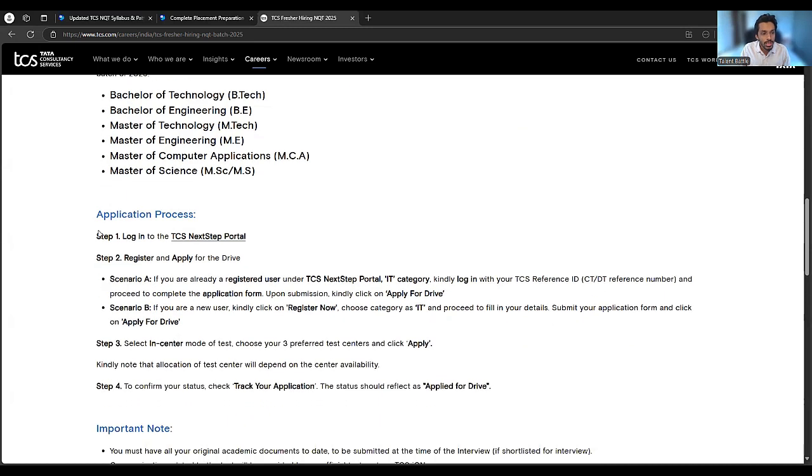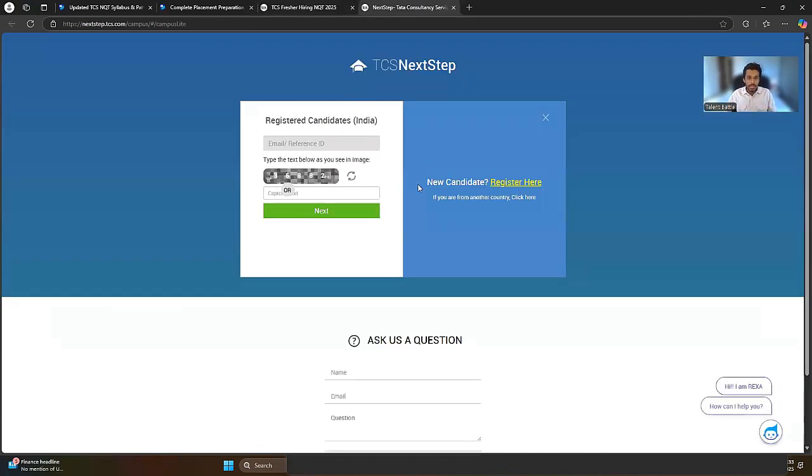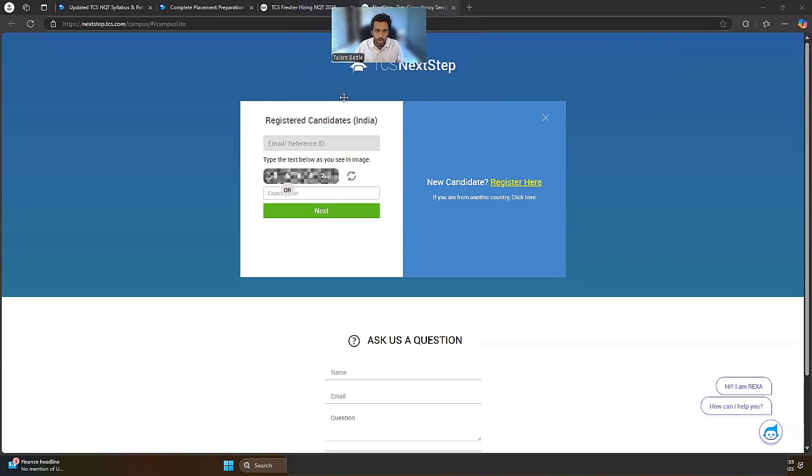Okay. So here they have clearly given the application process. So guys, you can just click on this particular link which they have provided. You'll get on this particular page. Sometimes it might happen that due to heavy traffic, you might not land on this page, but you can keep trying as the time given for registration is more. So you can keep trying and whenever the server is available, at that time you can apply.